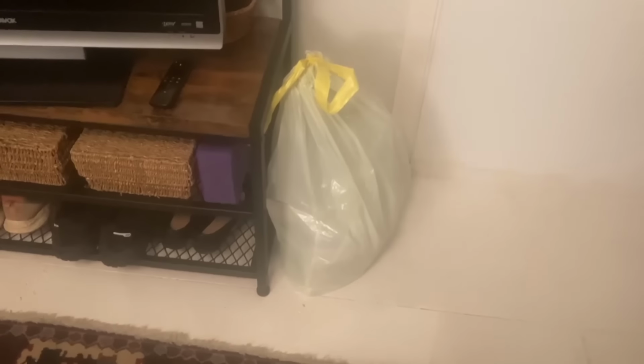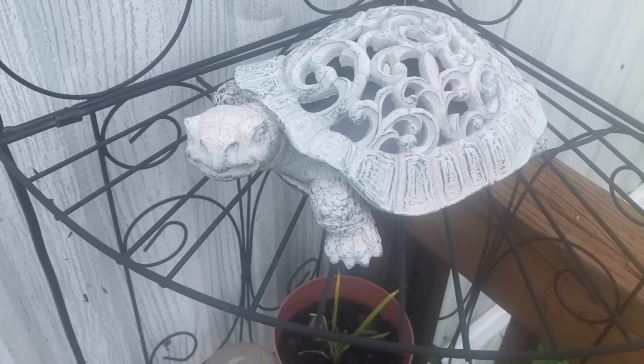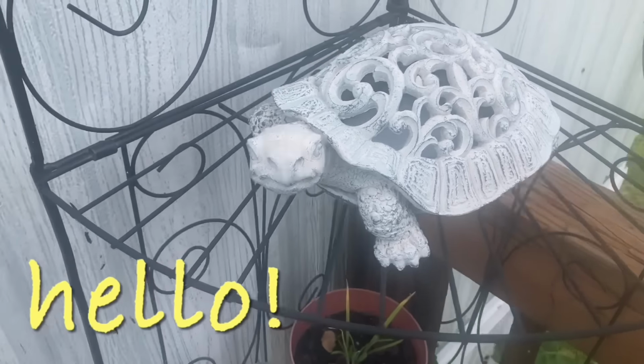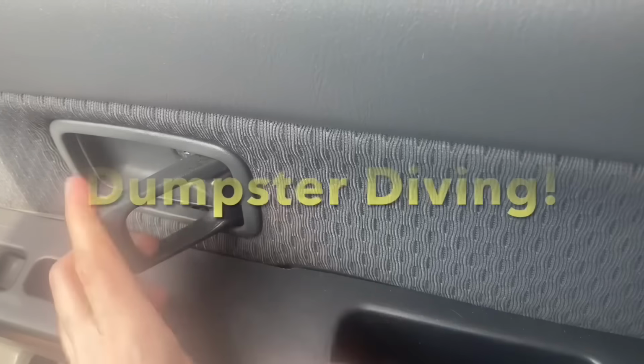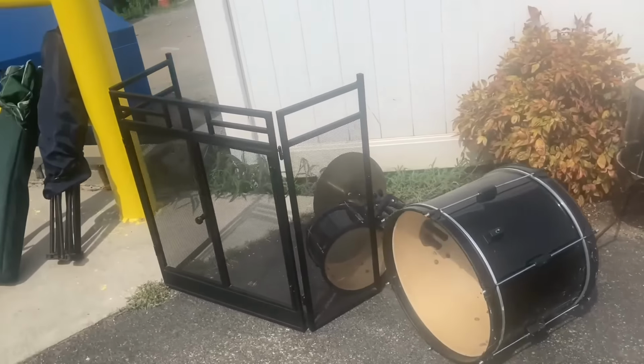It's trash day. Let's head on out to the dump. Oh my God, it's hot out here. Mr. Turtle, are you sunbathing? Mr. Turtle says hello. We're at the dump. Let's see what they got this week. Well, that's nice. It's a fireplace screen.